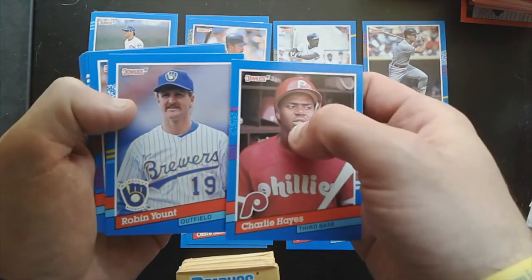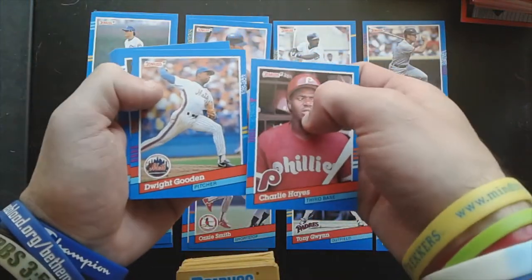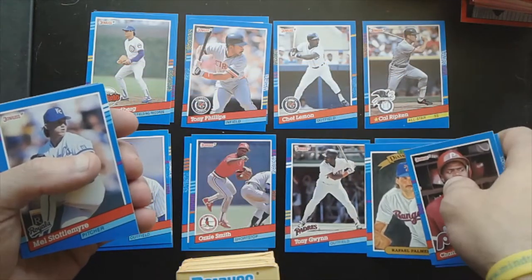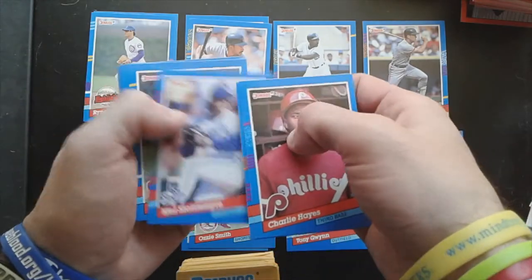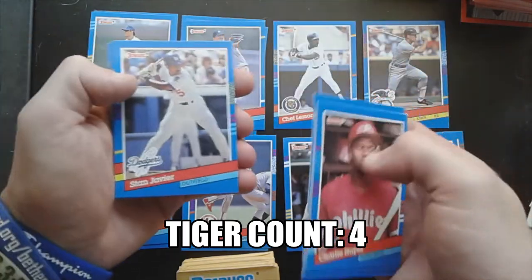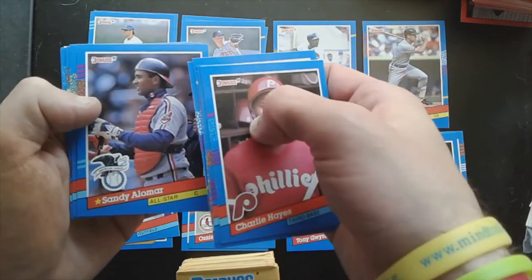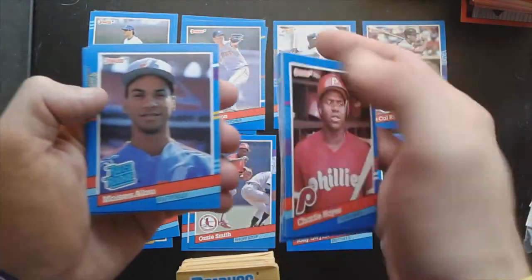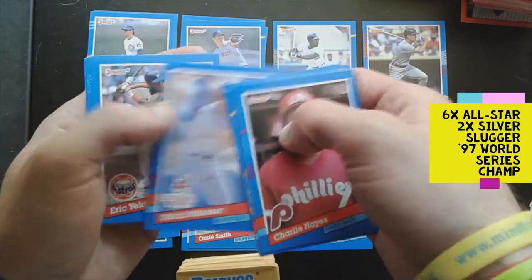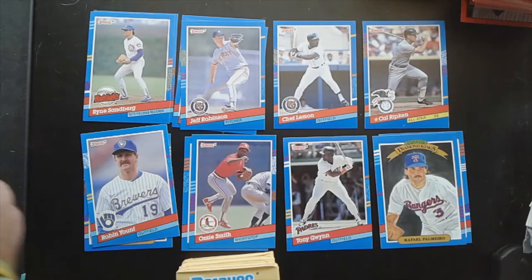Charlie Hayes, Robin Yount. We'll go ahead and put him on top of Roberto Alomar. Dwight Gooden. Rafael Palmeiro. Very cool. Sorry, Olsen. Stottlemyer. Spike Owen. There's Jeff Robinson, a pitcher. I like Chet Lemon, so we'll leave him on there. Javier. Sandy Alomar, All-Star. Very cool. Moises Alou. One of my favorite Montreal Expos. Mitch Webster. Yelding, Eric King, Scudder, and Schofield.